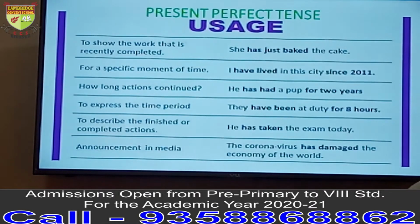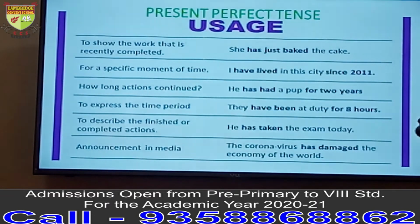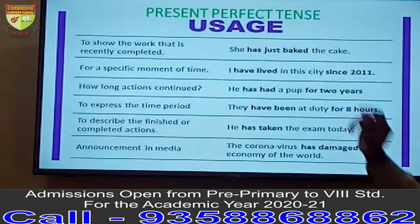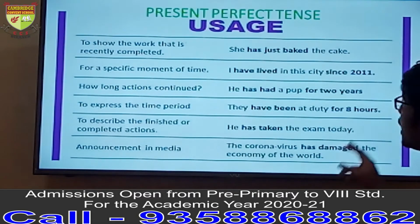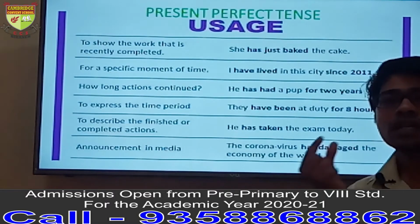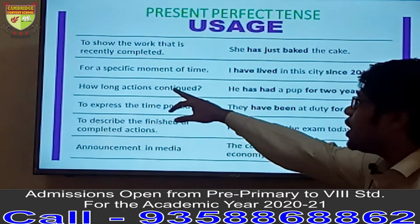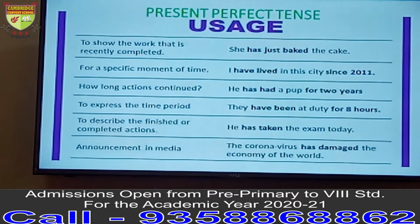Here the question is raised: where can we use present perfect tense? The usage of present perfect tense is to show a verb that is recently completed. Example: she has just baked a cake. The word just is showing a recently completed action.